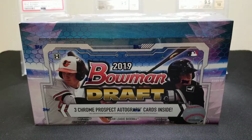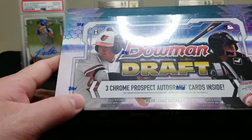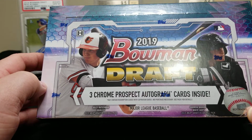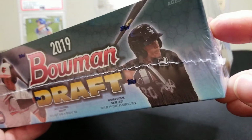Today we're going to break a 2019 Bowman Draft Jumbo Box. These come in two configurations this year. You got a Jumbo and a Super Jumbo. The regular Jumbo, we're looking for three Chrome Prospect autographs. With the Super Jumbo, there's five. There's about an $80 difference between the two boxes, depending on where you're shopping.